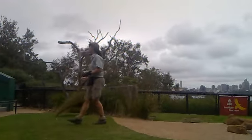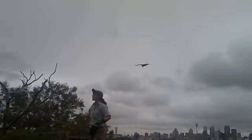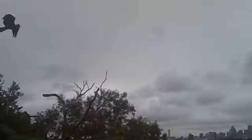Okay, let's give her another go. Up it goes. Oh, that was an excellent catch. A very dodgy throw from me, but a wonderful catch from Dixie. She's very, very good at this.